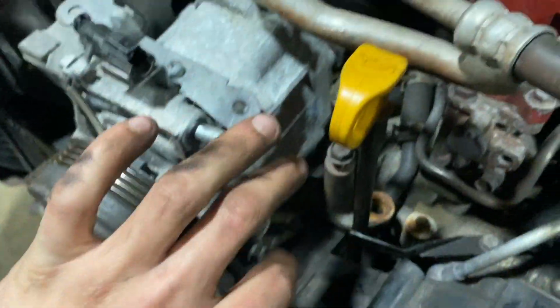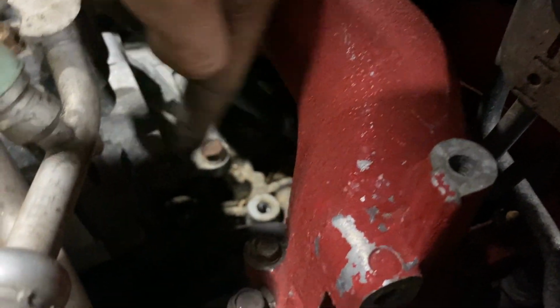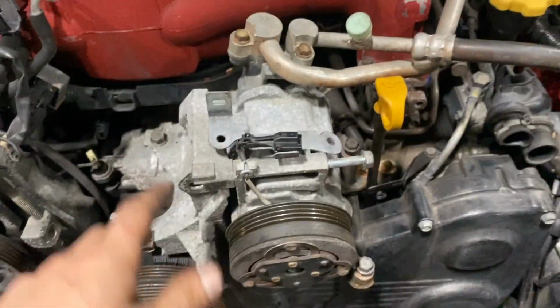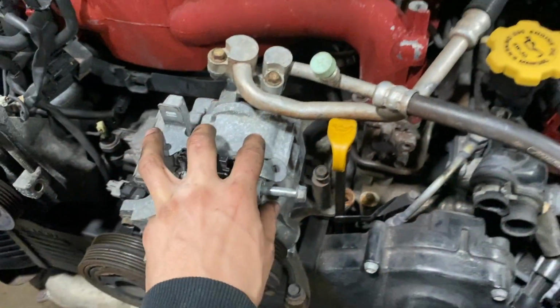But I got these 2 bolts out, and the reason I took off this whole bracket is because there's 2 bolts in the back. See them? There's one right here, and then there's one down there. You can't really get to it with the manifold on, so it's easier anyways just to take off the whole bracket and move it. Took off the belt, and now I'm gonna get those 2 bolts out so I can take the whole AC compressor and move it out of the way.